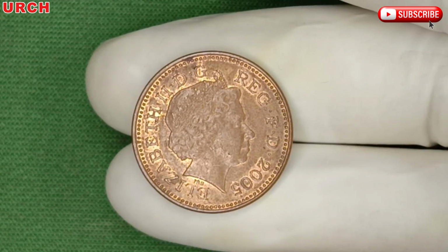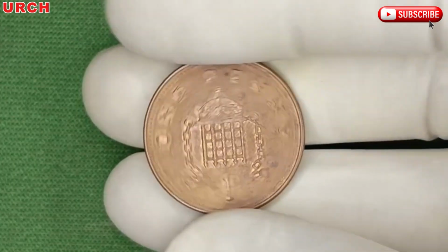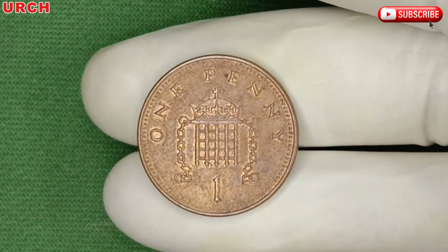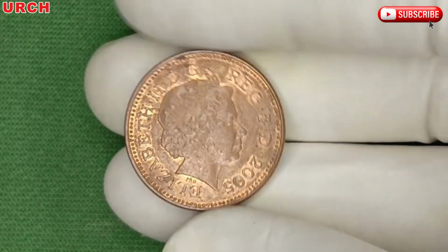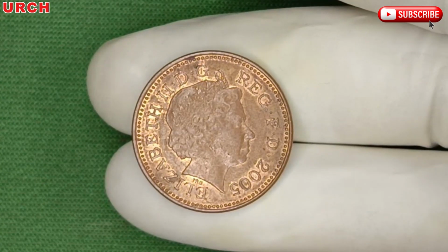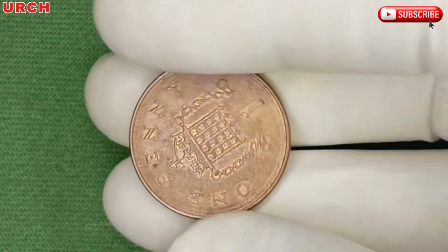To truly understand why this coin has become so legendary, we must go back to the roots of the British penny itself. The penny has been a cornerstone of British coinage for over 1,000 years, tracing back to the Anglo-Saxon period. Over the centuries, it evolved through countless monarchs, each leaving a mark of history upon its metal surface. By the time Queen Elizabeth II ascended the throne in 1952, the penny had already undergone significant changes, from silver to bronze, and eventually to copper-plated steel. It was more than just currency. It was a reflection of Britain's enduring spirit. The 2005 penny continues that proud legacy.